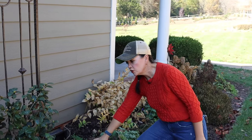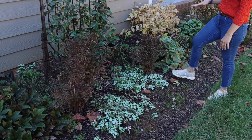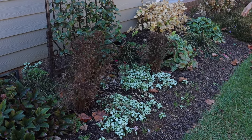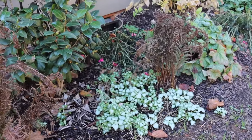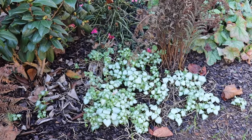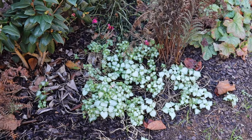Your perennial ferns that are not evergreen, again, toasty, you cut them to the ground. As I come through and do things in the garden, I will take you along for the ride. Some of these things I'll just do on my own because there's a lot of cleanup to be done, but I do think there are great lessons to be learned.